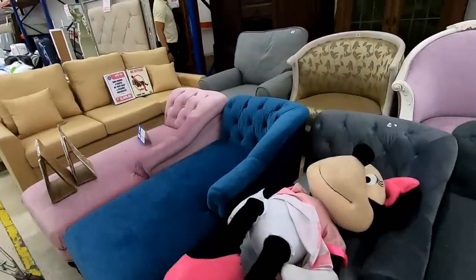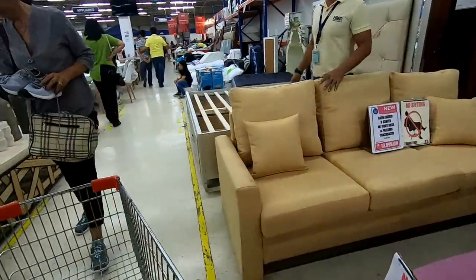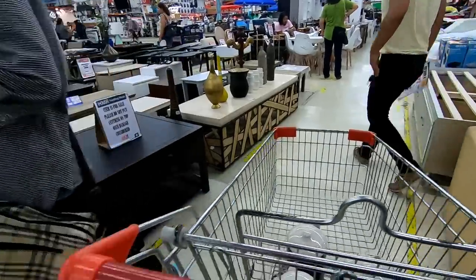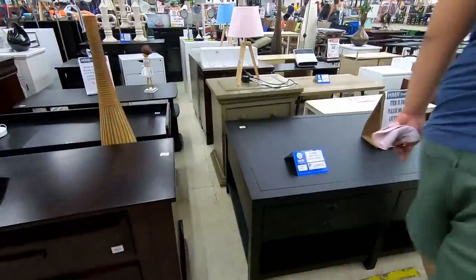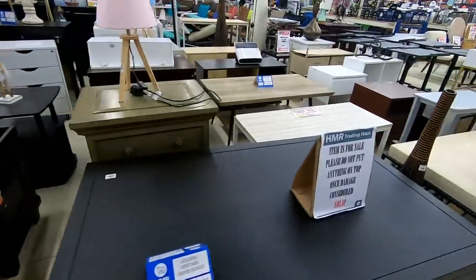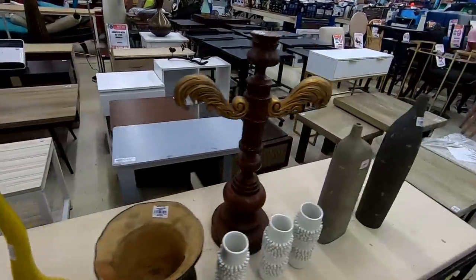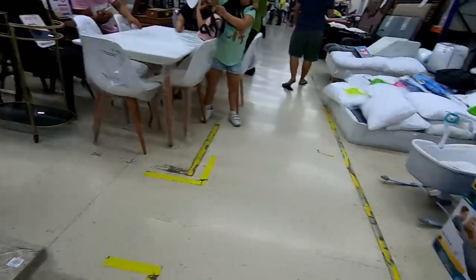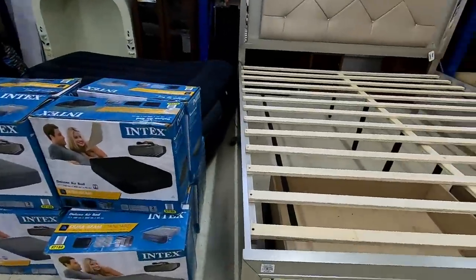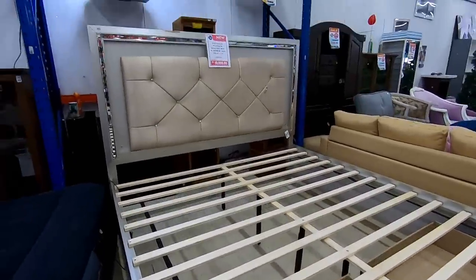But couches and chairs and toys and cabinets, exercise equipment, bought a little trampoline. I also bought a pressure cooker, a good size, pretty big pressure cooker. It had a small little dent in the side, but that doesn't affect its operability at all. So I think I got a pretty good deal there. They've got air beds, they've got bed frames.